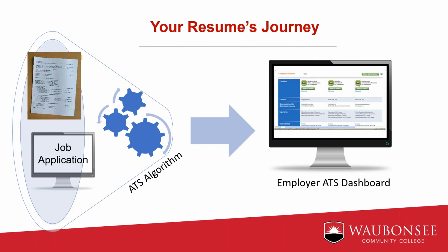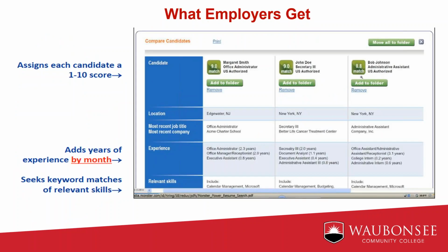So I think you all probably have a sense of this, but this is what happens. You have an online job application where you're usually cutting and pasting information into an application form. And then you have your resume that's a Word document that you've crafted to show your strengths. It goes through the algorithm and gets put into what is called the employer's view. There, the employer's dashboard. And that may look like this as they begin to look at a specific position that they're trying to fill. In this case, you'll see the system that's being used assigns a score for the candidate's match. It adds the years of experience, including months, and we'll be emphasizing that again later. That's important to have month and year. And then it also will show where there are keyword matches for relevant skills.